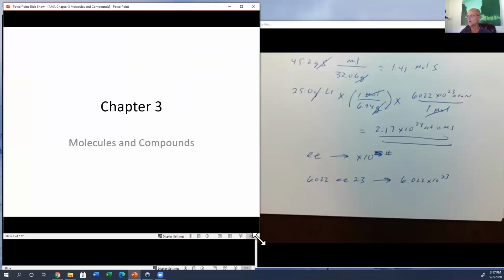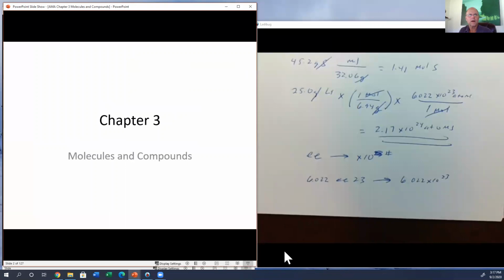Our next set of topics: our progress so far is we've started with some basic skills, things like units and conversions. In Chapter 2, we looked at atoms and elements, so now we have a sense for the different atoms. We got introduced to the periodic table. We now know how to calculate the number of atoms in a certain mass of a particular element, and so we know a little bit about them. Now we want to progress to the next step, which is molecules and compounds. So we want to begin to understand molecules and compounds.